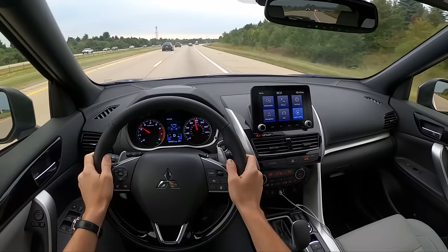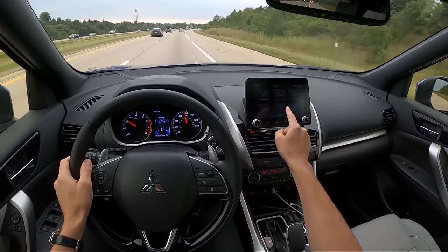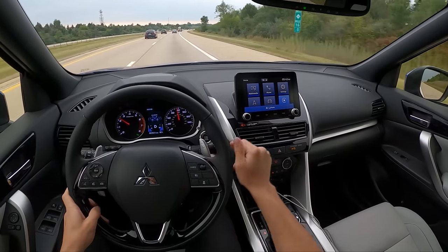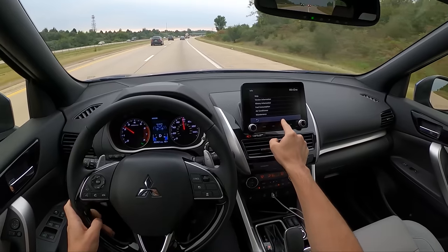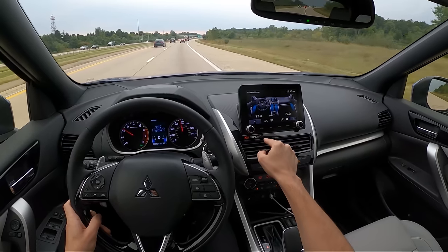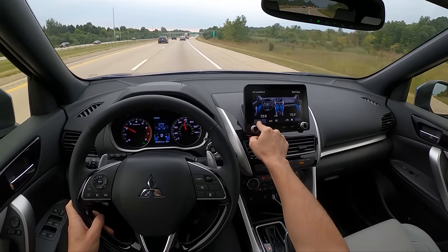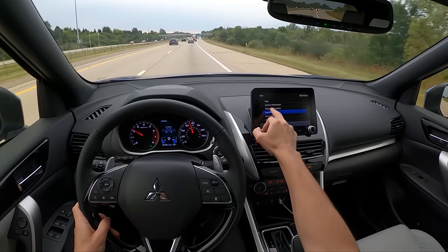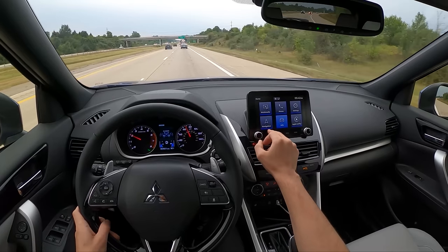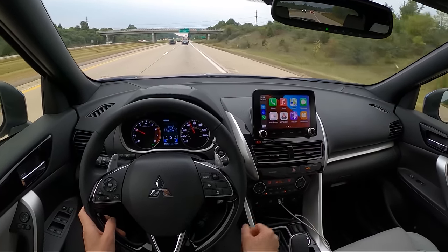How about the screen? You have a nice quick access button to turn it between day and night mode. Go in and look at some of the info. We have a bunch of info. See our climate control, which is just called air conditioner. Fuel consumption over time. These are kind of old school Gran Turismo style gauges.